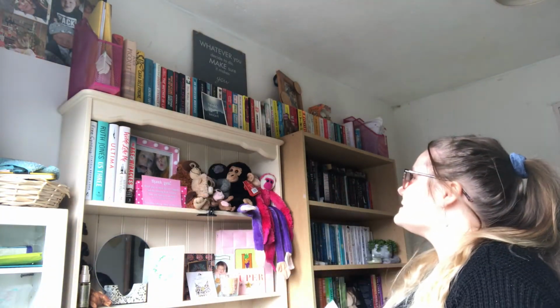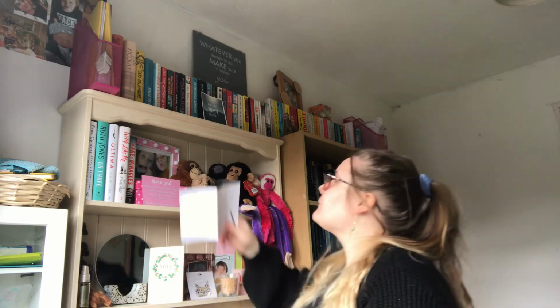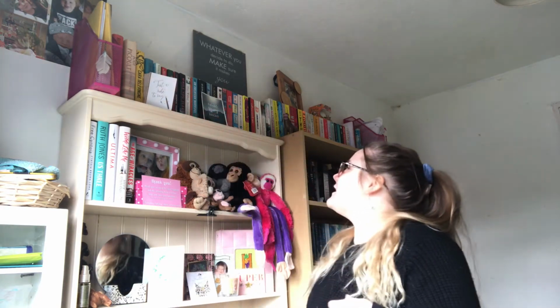And next to it I have Louise O'Neill, Asking For It, which is a really good book, but it's very graphic. It has quite a few triggers such as rape, sexual assault and abuse. So if that isn't your kind of thing, don't read it. But if you can cope reading those sort of things, I definitely recommend it. And then next to that I have Goodbye Stranger by Rebecca Stead, which is a good book. I think I only rated it three or four stars.